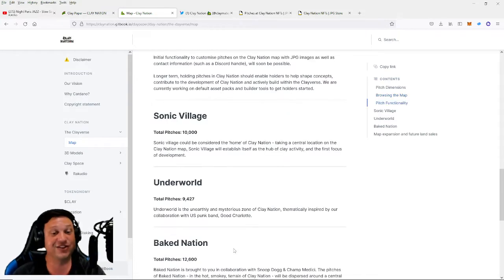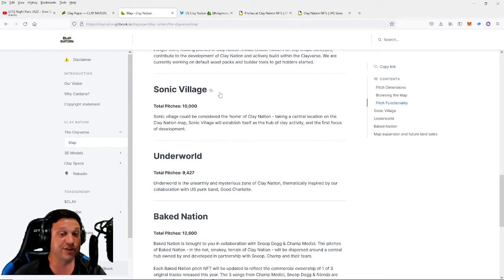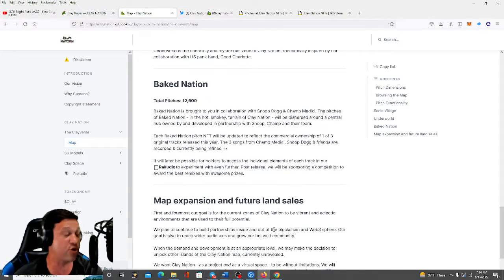So guys, this could definitely be the Sandbox and the Bored Ape Yacht Club combined of Cardano. They are not only making amazing collections like Good Charlotte Clay Nation and Claymates and Clay Nation, they are also making an incredible Clayverse or multiverse for the community. That's comprised of the Sonic Village, of which there's 10,000 plots, Underworld, of which there's 9,427, and the Bake Nation, which is 12,600 plots. That's the one they are doing with Snoop that is going to be focused on music and concerts, along with hippie culture, if you know what I mean.